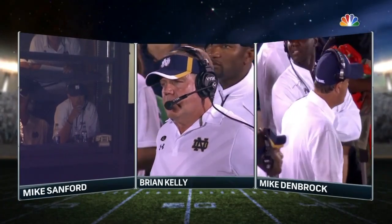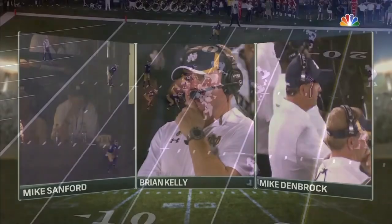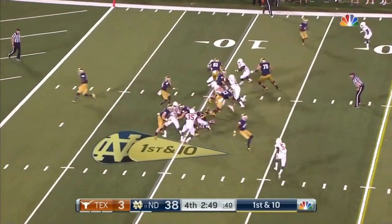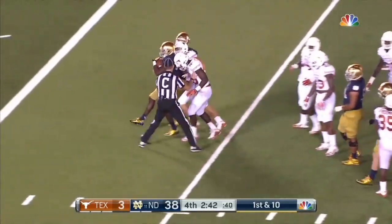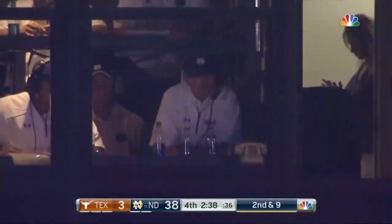There's another one of the shuffles on the Brian Kelly coaching staff. Mike Sanford on the left as the new offensive coordinator. He's just 33 years old, coming over from Boise State. That was his first offensive coordinator job. Mike Denbrock is the associate head coach in charge of the offense, so he kind of oversees the offense, but Sanford is a guy that we talked about in the spring game, Doug, that Kelly says is going to turn the room upside down and give them some new ideas to take this offense into the future.